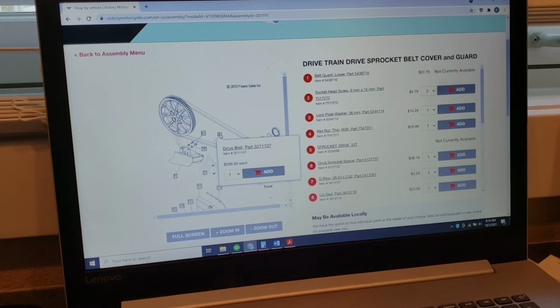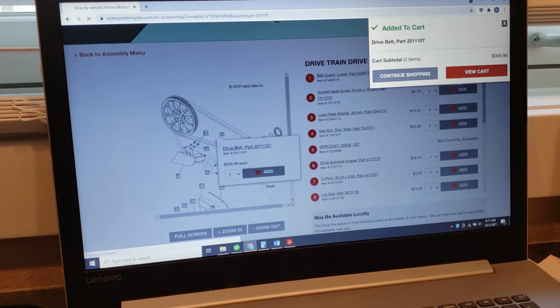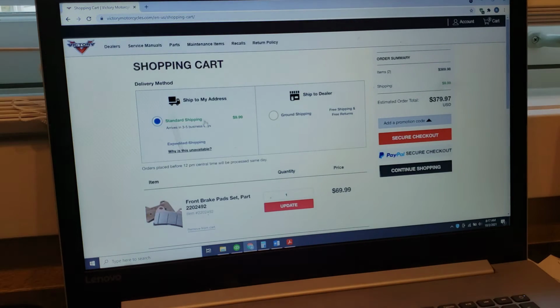And so many people call, oh my gosh, I can't find a belt. I'm like, well, did you go to victorymotorcycles.com and look it up? Oh no, I was on some other website that was just some random third party that didn't have this. And so anyway, here it is. So like $2.99. Let's add it to the cart, and we're going to view the cart here. And then it wants $10 to ship it.